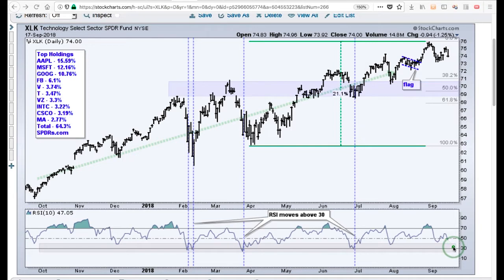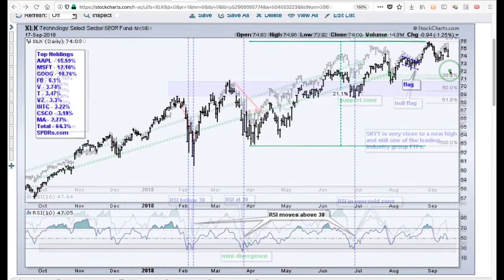But the fact that the selling pressure was pretty intense, and there's that gap you can see from Thursday, and we filled it yesterday, so that is a bit of a concern.